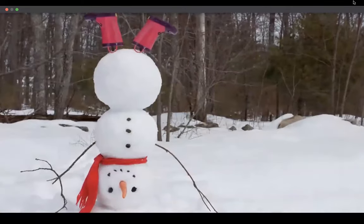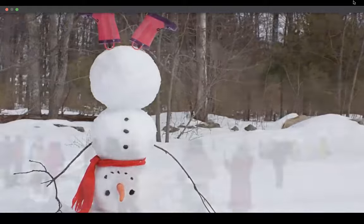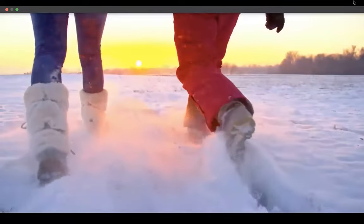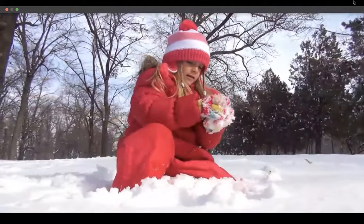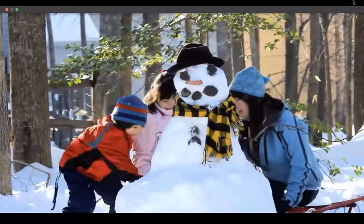You can build really cool creations with snow, like this upside-down snowman, or this amazing snow sculpture. On the ground, snow can be dry and powdery, or snow can be wet and easy to pack. This is the best kind of snow for making snowballs.